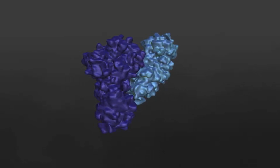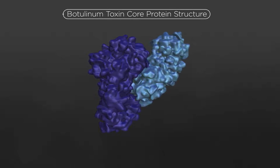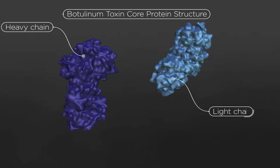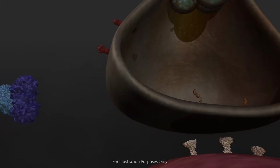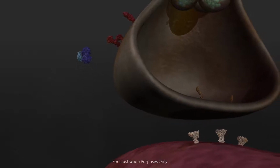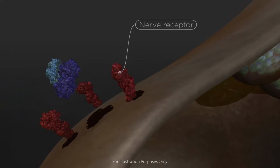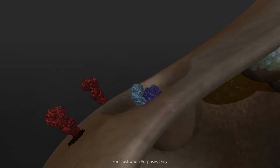Now let's take a look at how botulinum toxin type A works to prevent acetylcholine release. The toxin consists of two parts, a larger heavy chain and a smaller light chain, held together by two sulfur atoms called a disulfide bridge. Each chain plays a different role in the toxin's mechanism of action. The heavy chain serves to get the toxin into the cell. It binds to receptors on the nerve terminal, which initiates a process called endocytosis, whereby the cell engulfs the toxin.